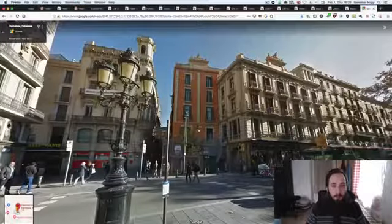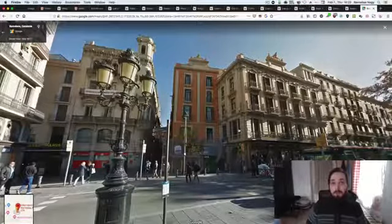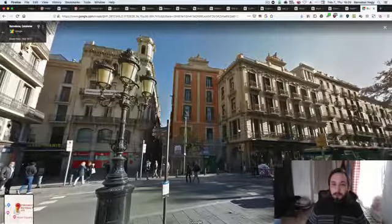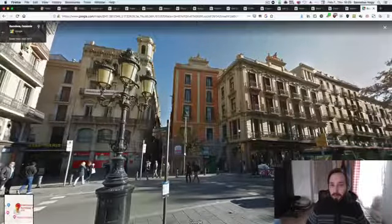Or this one. So anyway, that's pretty much it for me. Tell me what you think about the Barcelona International, built in 53 days, if you are an architect or a builder. I would be really interested in your opinion.